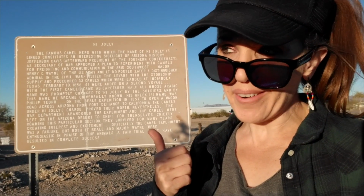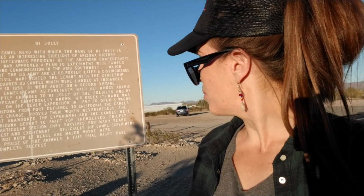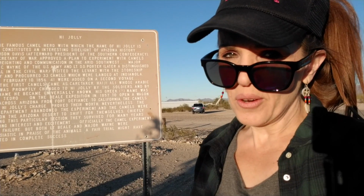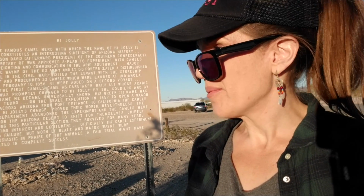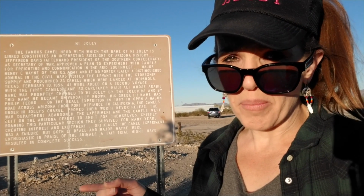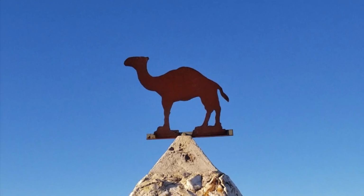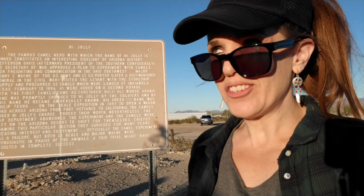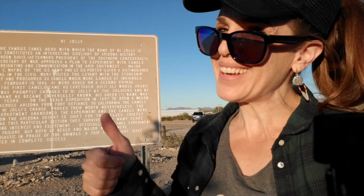Well, come to find out if you read this sign, High Jolly was actually a Greek-born Syrian man by the name of Haji Ali, who was basically hired as a camel herder to drive a camel corps along this wagon road they were establishing from New Mexico and Arizona to the banks of the Colorado River. I guess they hired him because his Greek and Syrian background made him familiar with camels and he was a good camel driver. Anyway, I guess the soldiers couldn't pronounce Haji Ali, so they changed it to High Jolly in the finest American tradition of butchering names.